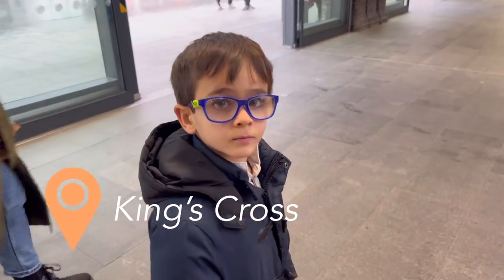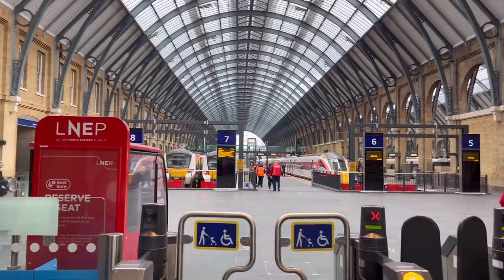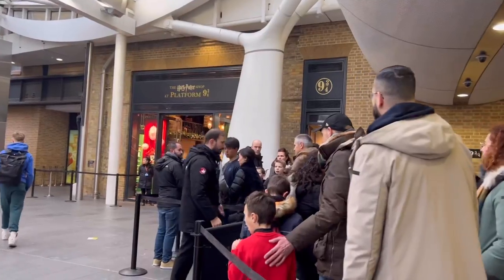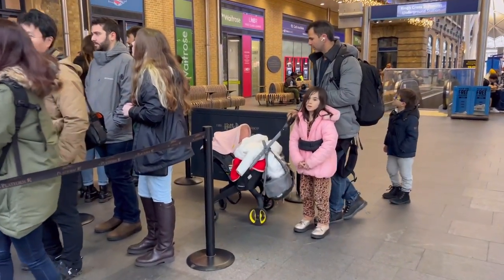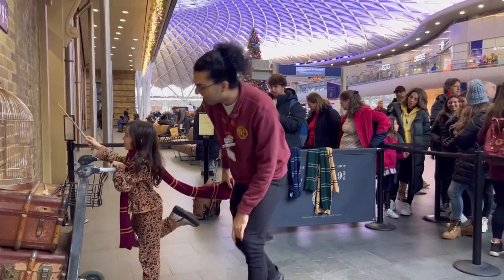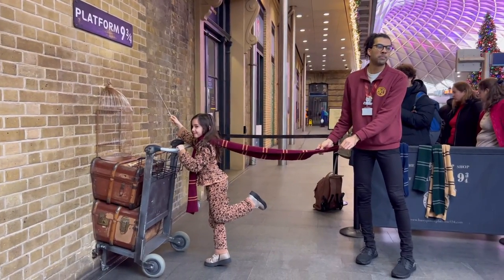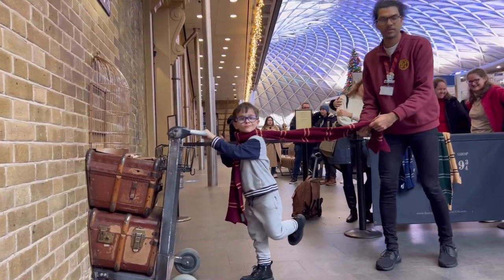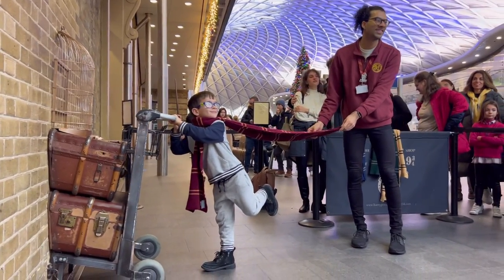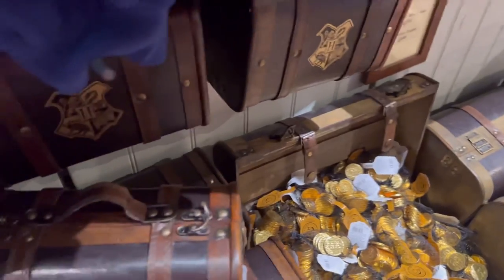Justin, where are we? Platform 9 and 3/4. We're going there now. We just have to go all the way back. Justin, look that way, buddy. Oh, look, they sell those trunks. That is just the Hogwarts trunks.